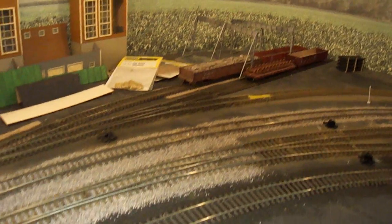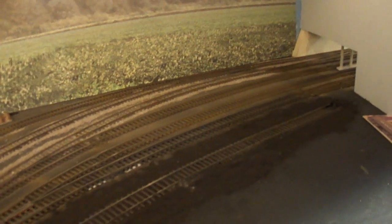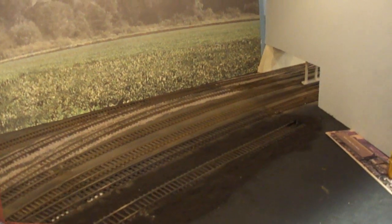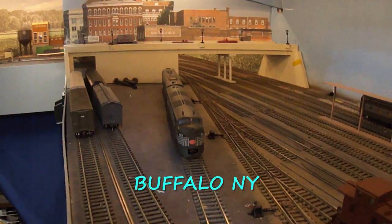Then we start the initial trackage into Buffalo. And so you just put a basic scenic divide here to separate the two areas. That's kind of a clever way to do it. You just basically put an artificial wall in and say, okay, now we're in another part of the world. Okay, so now we've arrived in Buffalo, underneath the bridge, a nice model trick.